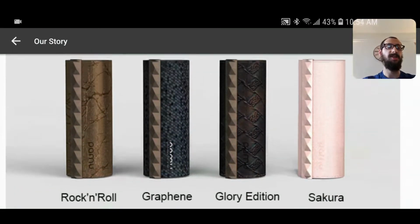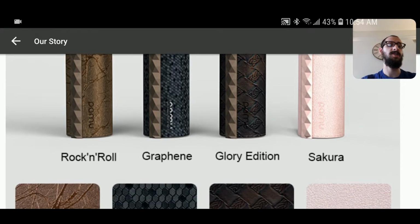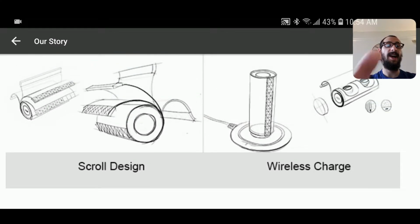Okay, so some of the features just quickly so you can see if this is something you even want to click on the link and see if you want to buy it. But remember, this is going to go quick. The first thing is there are different colors. They look pretty cool, and it's in leather. They have this scroll design, that's the actual thing the buds go into, and it kind of rolls over and closes.